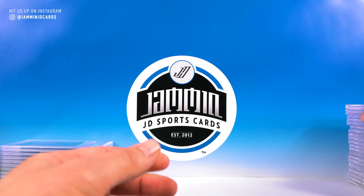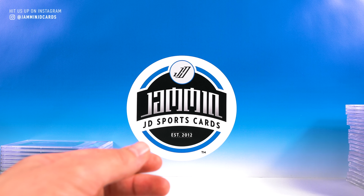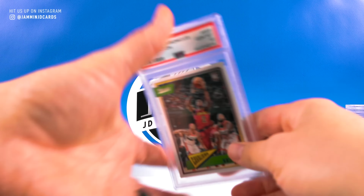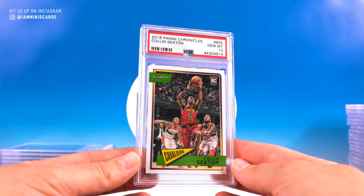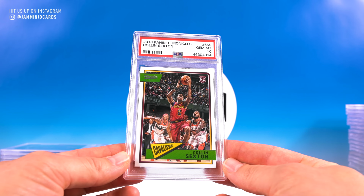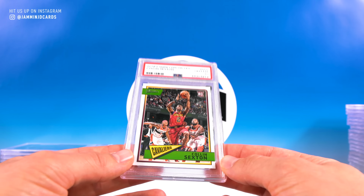Very nice. I think we sent this in beginning of August is when we sent these cards in. So it takes about 4 months to get them all back, which is the only downside of PSA bulk grading, but it's all right. Colin Sexton. I do like this guy.